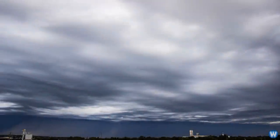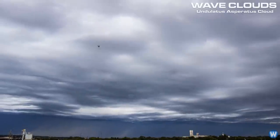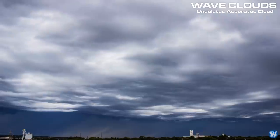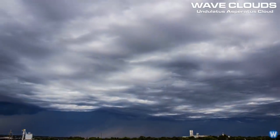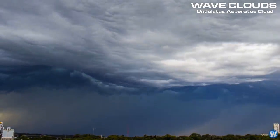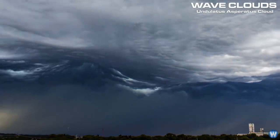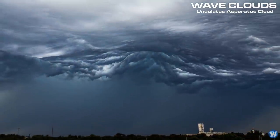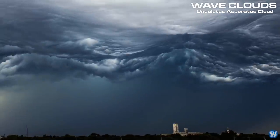But if you think billow clouds look like water, check out these undulating wave clouds. These wave clouds were first observed in 2006 and classified as a new type of cloud in 2009. They form when weather fronts create undulating waves in the atmosphere. When you film the clouds and speed up the footage in time-lapse, the clouds undulate like ocean waves.